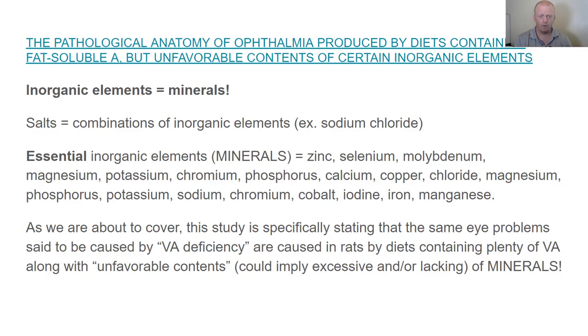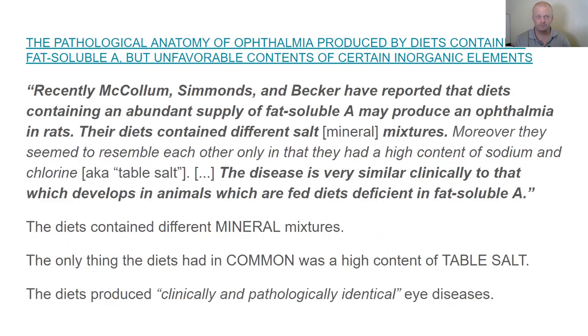Okay? What we're about to cover in this study is specifically stating, they will show and state that the exact same eye problems said to be caused by vitamin A deficiency are also caused in rats by diets containing plenty of vitamin A. But those vitamin A containing diets had unfavorable contents of minerals. Now, unfavorable contents could mean too much or too little. Okay, so now we're going to find out why these studies don't agree, the ones that say vitamin A deficiency is real and the ones that say it's not.